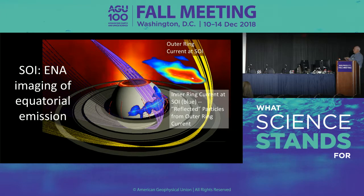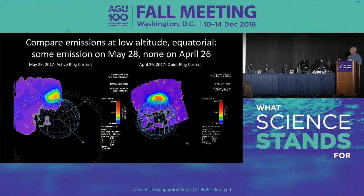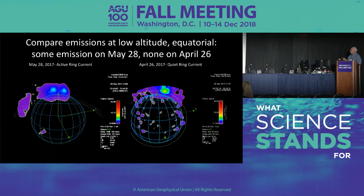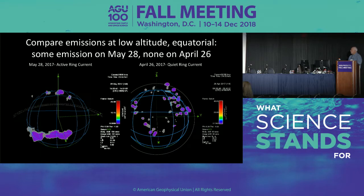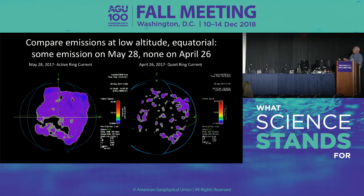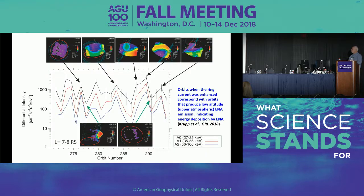Then we also looked for the imaging of this reflected emission down low, and that was seen as we went through. This is the one I just showed you, which shows no emission at the equator. The one on the left is a different rev, and you can see that there was, in fact, emission as we crossed the equator. Nothing here, and sensible emission at this point. So we found that this was related to the intensity of the ring current on those particular revs. Those that had higher ring current activity had the low altitude emission, and those that had the low activity did not.